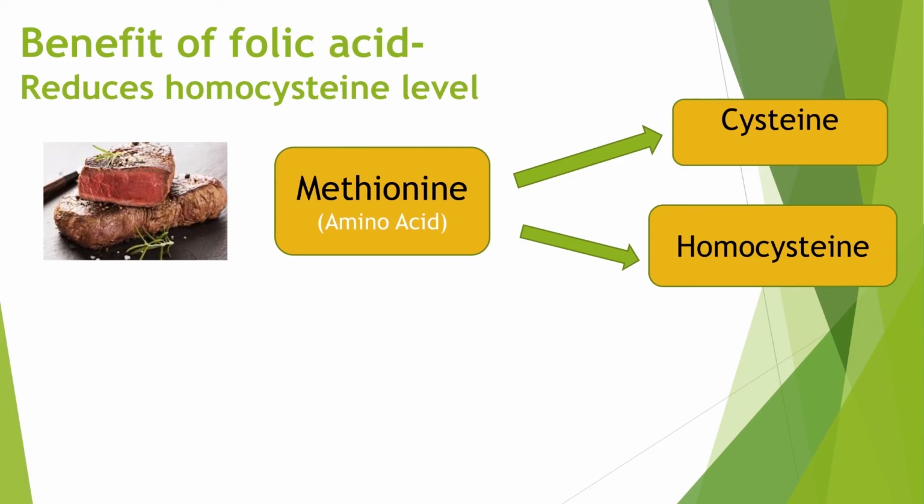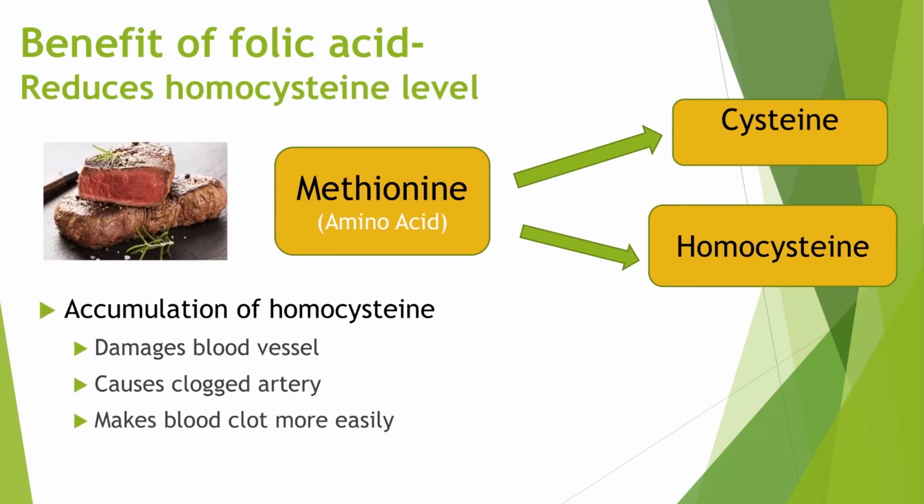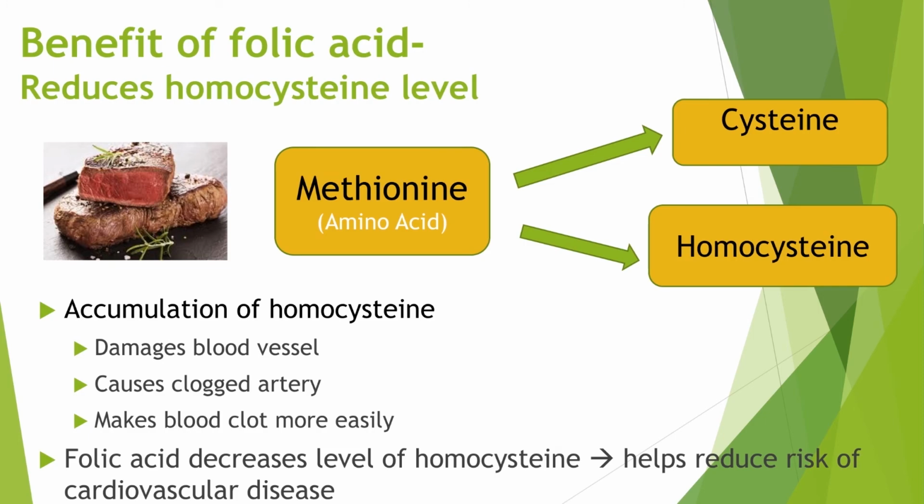When a person eats protein, protein is broken down to one of the amino acids called methionine. Through complex cycle, methionine can either convert to cysteine or homocysteine. When homocysteine accumulates in the blood, it can damage blood vessel, cause a clogged artery, and make blood clot more easily. Folic acid is known to decrease levels of homocysteine, thus reducing the risk of CVD.